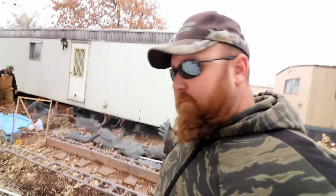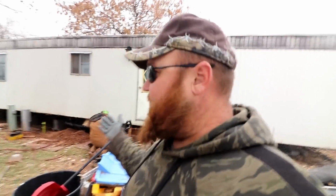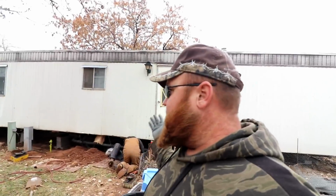So what you're saying is if you're going to jack up the side of the trailer, you're going to have to distribute the weight evenly across the trailer. And if you just put the jack in the middle, it's going to buckle it. So I probably just ruined the whole entire trailer. All the money and everything we put into this thing, probably gone.